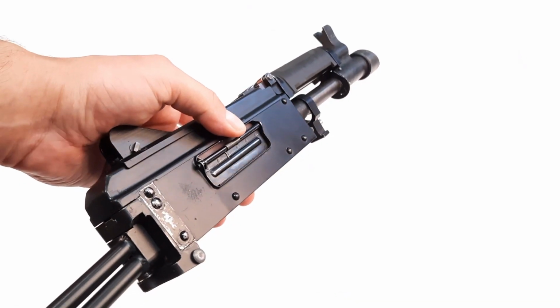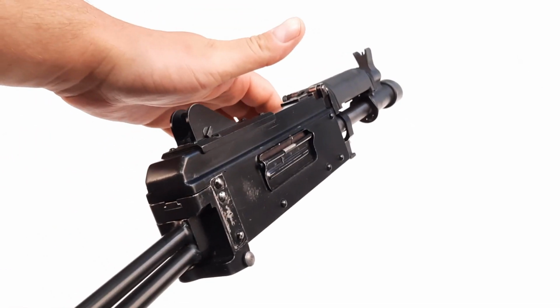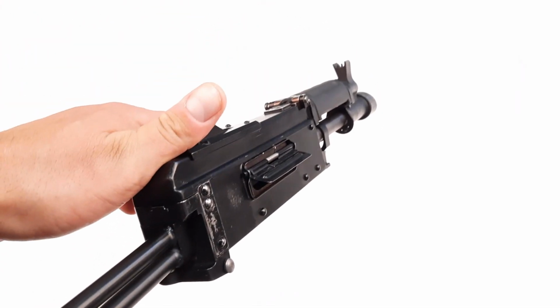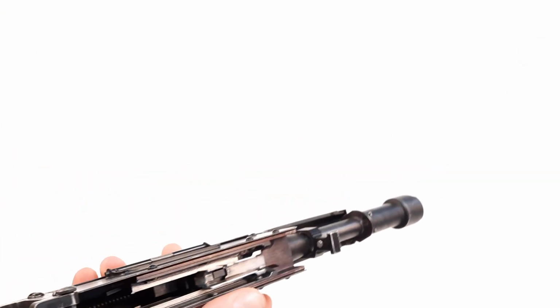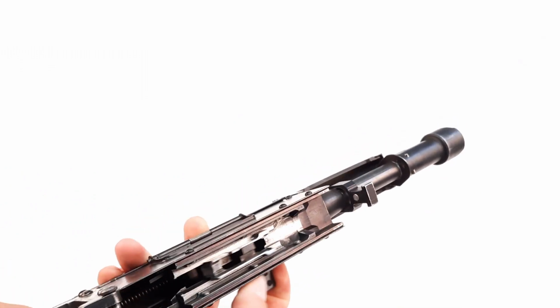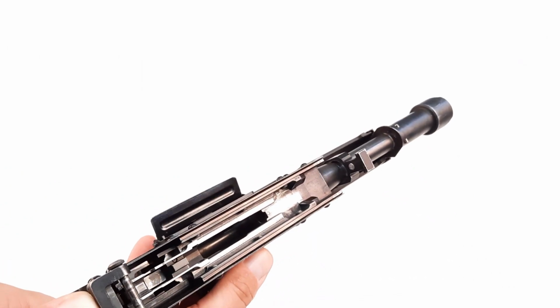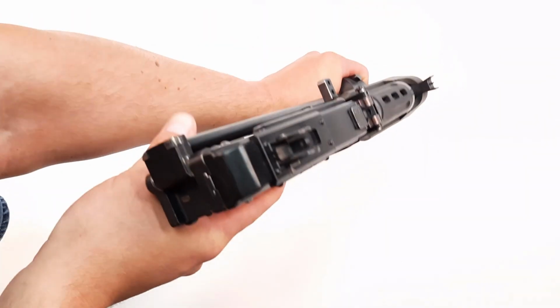You probably noticed the dust cover, which is quite similar to the one found on AR style rifles. The difference here is that it is actuated by the bolt, and thus it remains closed at all times. It only opens when the bolt travels and ejects the spent casing. The folding stock also serves as a very decent pistol grip and is very comfortable.